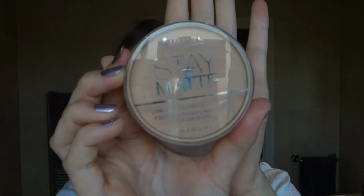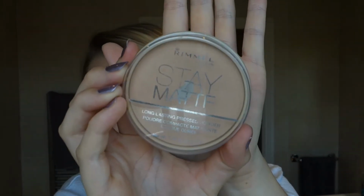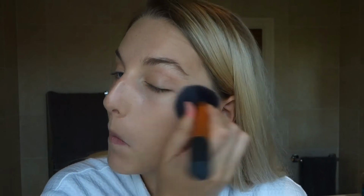Right. Next I'm using my trusty Stay Matte Rimmel powder in the colour Silky Beige. I've never been Silky Beige, let me tell you that for free. I've always been Calico, but recently I've been to a few cheeky holidays and by miracle caught a tan.